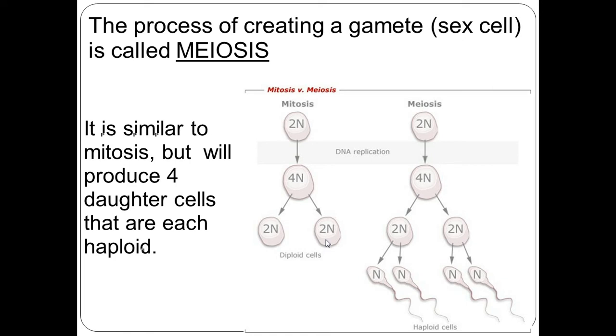In meiosis, however, at the beginning you start with 2N, DNA replication occurs, you get 4N, and then when that first separation of cells occurs, each of those has 2N. But then the process continues so that the cells end up each with one set of chromosomes, or that they are haploid.